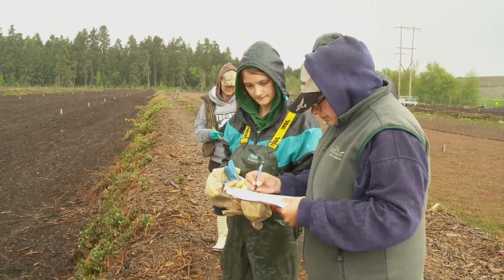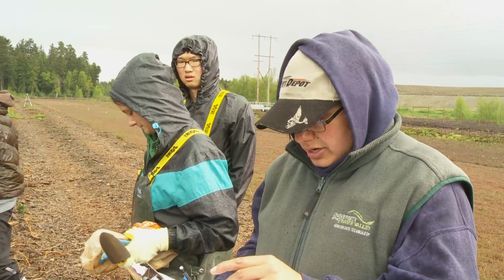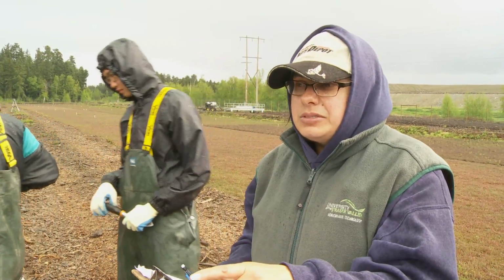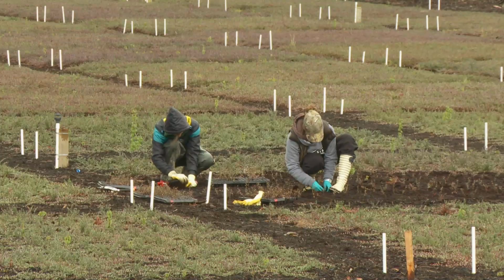Dr. Renee Prasad is the field tech at the research farm. So what we have are 4 different varieties that we're growing in the greenhouse. We're just sort of slowly increasing the number of plots we have in Field 2.